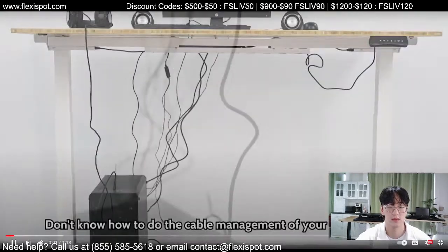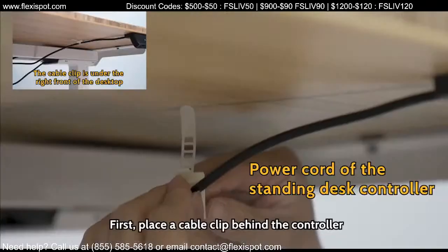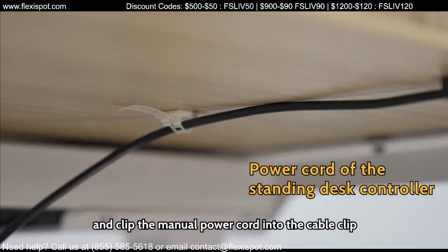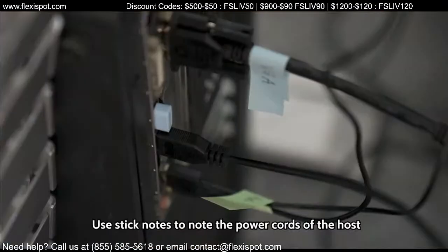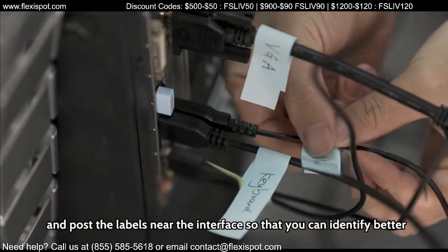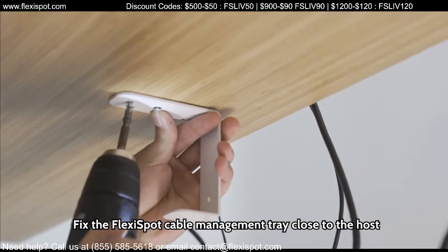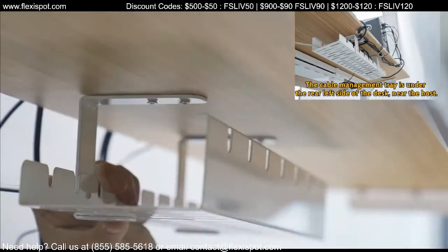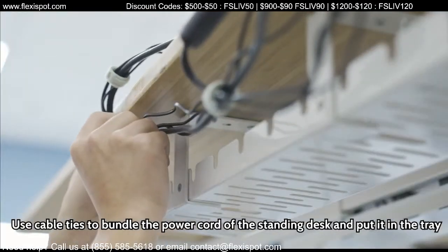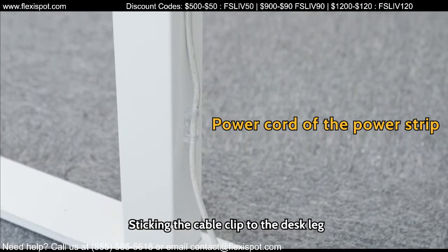Don't know how to do the cable management of a standing desk? This video will help you. You will need the following props. First, place a cable clip behind the controller and clip the manual power cord into the cable clip before connecting to the control box. Use the sticky notes to label the power cords of the host, monitor, earphones, speaker, etc. And post the labels near the interface so that you can identify better. Fix the Flexispot cable management tray close to the host. After fixing the tray, tie the marked power cord with a cable tie and connect the power strip. Use cable ties to bundle the power cord of the standing desk and put it in the tray. Sticking the cable clip to the desk leg.